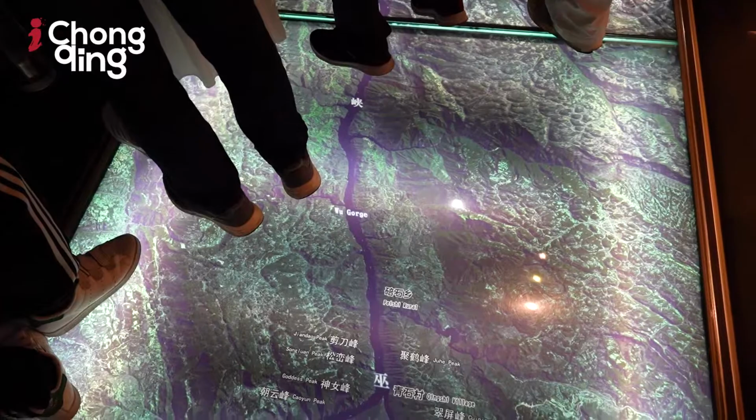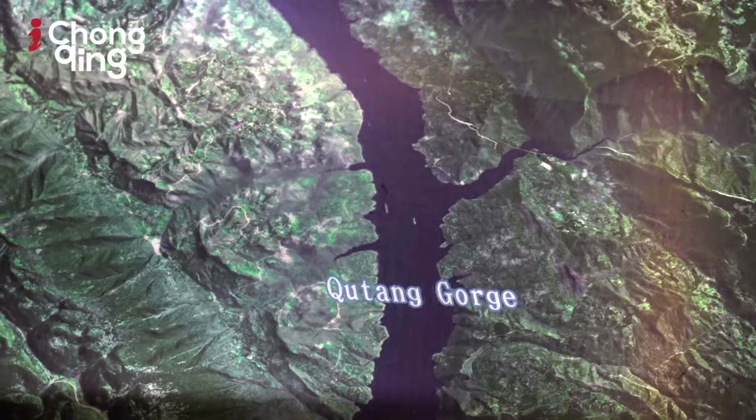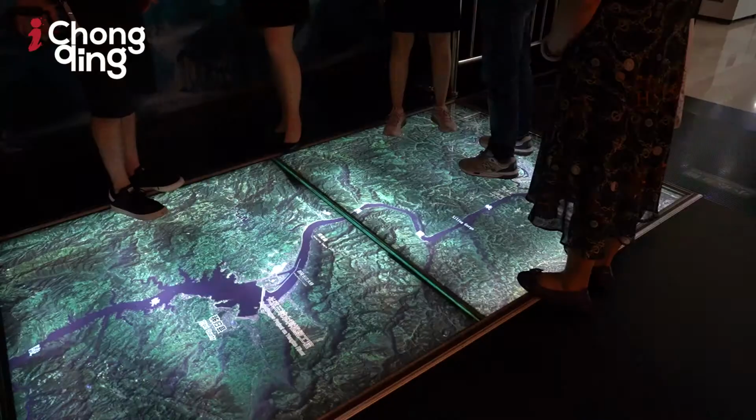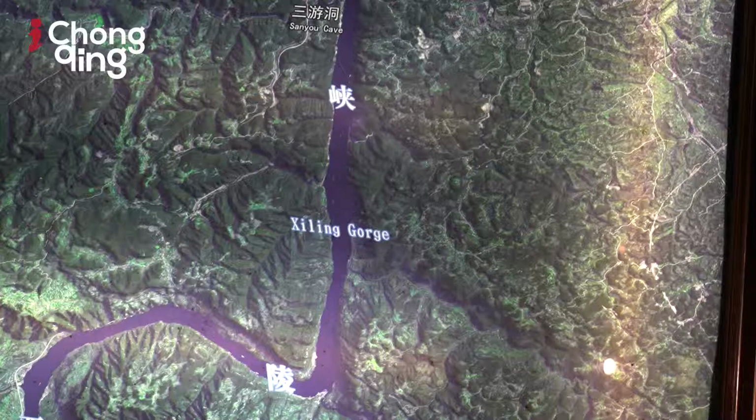And here we can see a map of the Three Gorges. And Patrick, I would like to give you the answers. Finally, I've been waiting all day for it. Just kidding. Okay, the Three Gorges: this is Qutang Gorge, then Wu Gorge, and the last, Xiling Gorge. Say them again. Qutang Gorge. And the second, Wu Gorge. Wu Gorge. And third, Xiling.